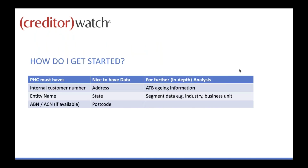How do I get started? For those of you who are interested, we've got a little easy table here. Must-haves: internal customer number, account number, whatever you call it internally. Entity name, even if it's not correct, we can update that as part of it. ABN or ACN is great to have, but if you don't have that, we need entity name, state, and postcode. Additional nice-to-have information for further in-depth analysis: aged trial balance, aging information, and then segmentation data, industry, business unit, etc.